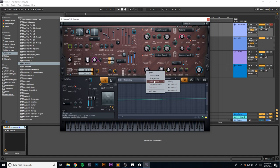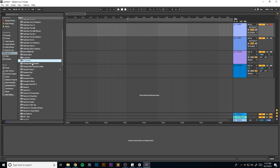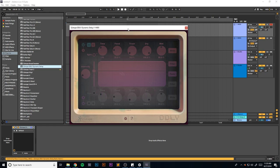So that's worth noting. Image Line Vocodex, we went over that up there. It's kind of glitching for me. We have Isotope Break Tweaker, which honestly I've never used. I just bought it for the sample pack that came with it, honestly. We have Isotope DDLY, Dynamic Delay. It was free when I got it, so of course I'm going to grab it.